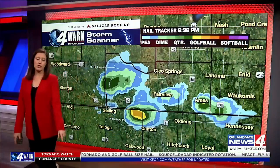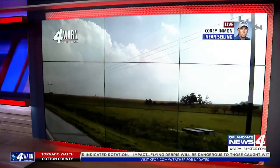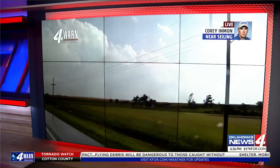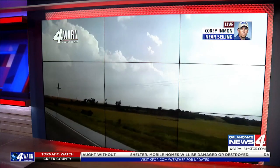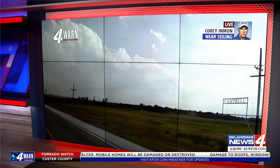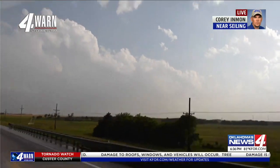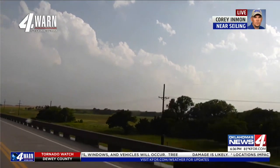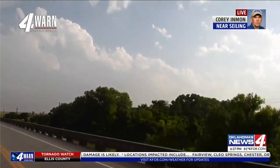Let's go back to Corey Inman, who's also in that area. Earlier had a funnel with it. Corey is repositioning, getting closer to that tornadic circulation. Corey, we know you're facing the other way right now, but what can you tell us? Go ahead, Corey. Emily, we're just south of Chester here, trying to get up to Chester and blast east.